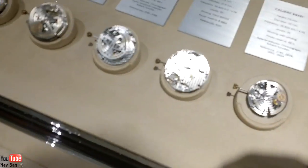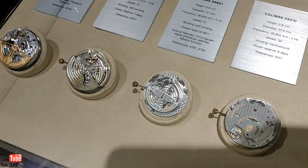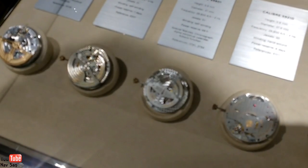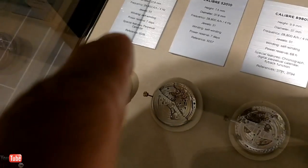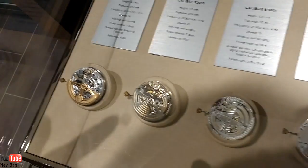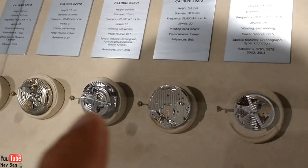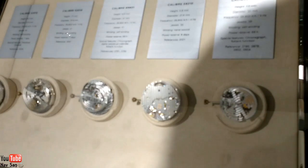So these are the movements. Yes, it's our in-house movement. I like the rotor on that one. It's only available in Pilots. Is that on the Pilot? Yes. So which is the movement in the... That's the 7-day one, isn't it? Yeah. That one there? Yes. So, 7-day perpetual. And this is the chronograph. This one here? This is hand wound? This is hand wound, yes.